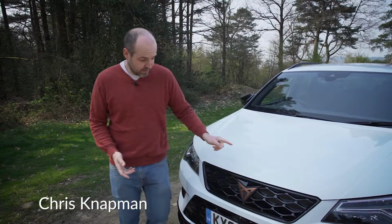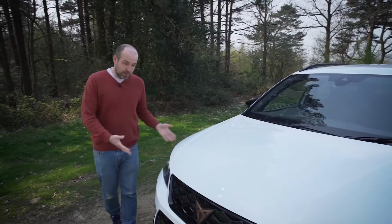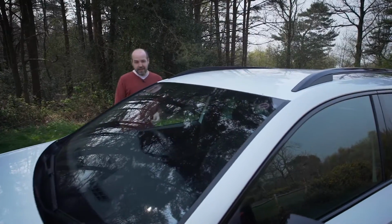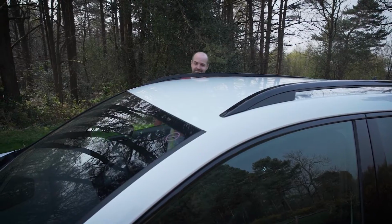What's therefore odd is that the design of the badge itself, and indeed all of the styling upgrades applied to this Ateca, seem like a bit of an afterthought. Perhaps it's just me getting old, but I can't help thinking this whole thing just looks a little bit juvenile.